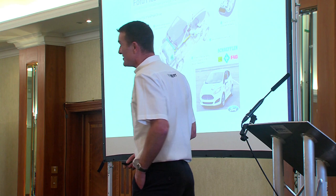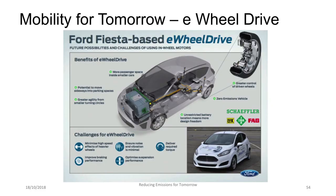Other areas we've looked at, concepts we've been working with that possibly manufacturers can take: e-wheel drive. Why not put a motor inside the wheel, and actually drive that wheel? So we've got a concept car, a Ford Fiesta. We fitted these motors in the back wheels on this particular vehicle. Bearing in mind, this is zero emissions. Because we have no drivetrain or anything like that, we can actually now have a flat floor in it.